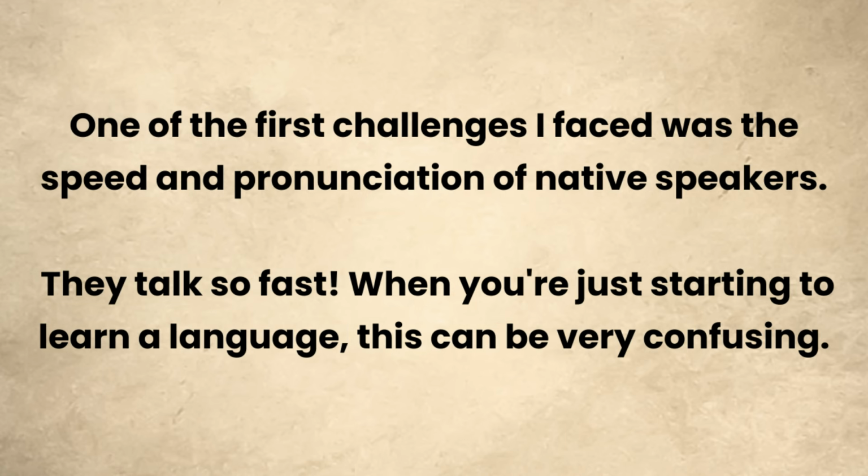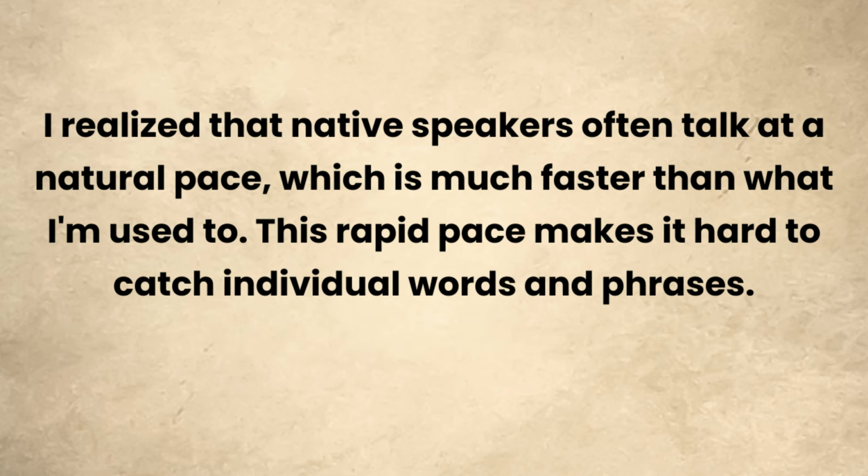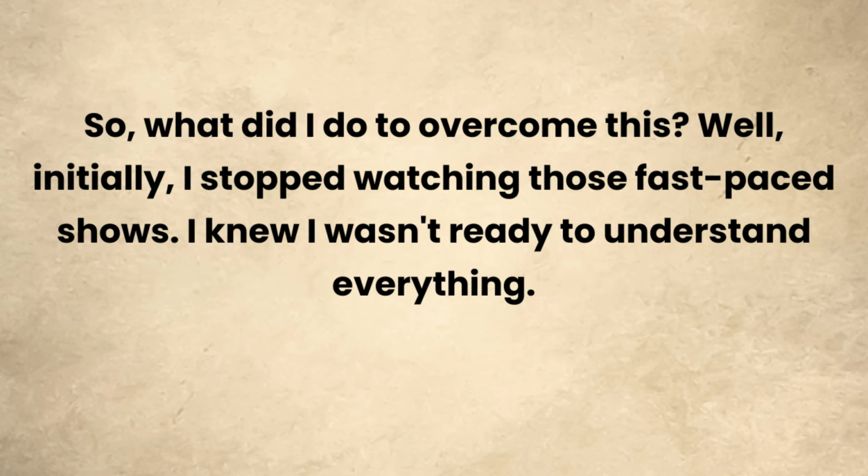One of the first challenges I faced was the speed and pronunciation of native speakers. They talk so fast. When you're just starting to learn a language, this can be very confusing. I realized that native speakers often talk at a natural pace, which is much faster than what I'm used to. This rapid pace makes it hard to catch individual words and phrases. So what did I do to overcome this?